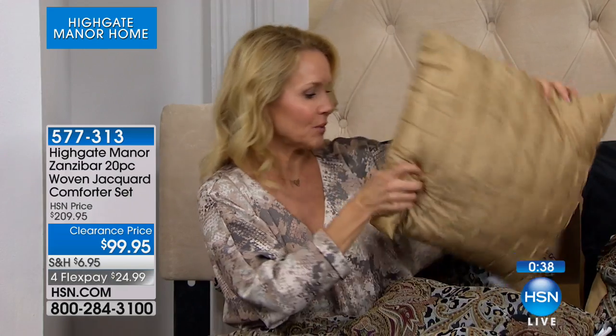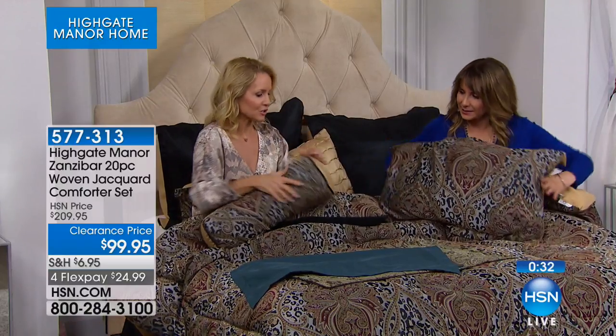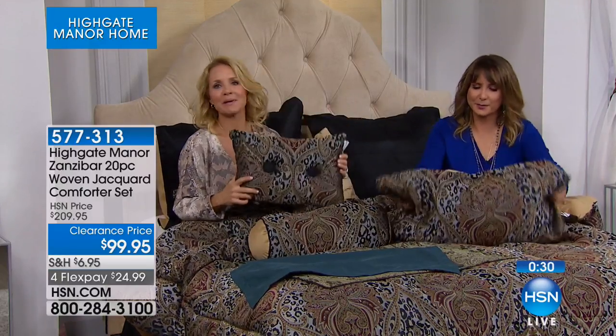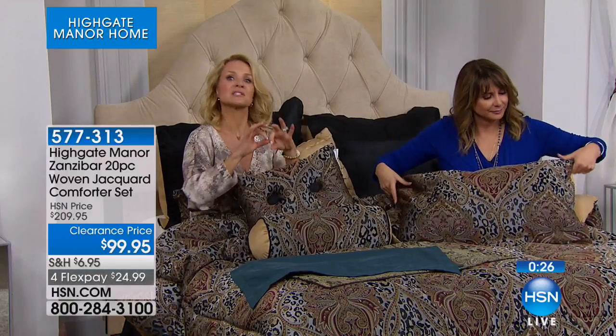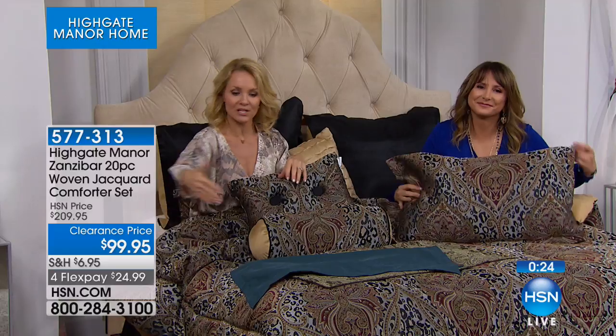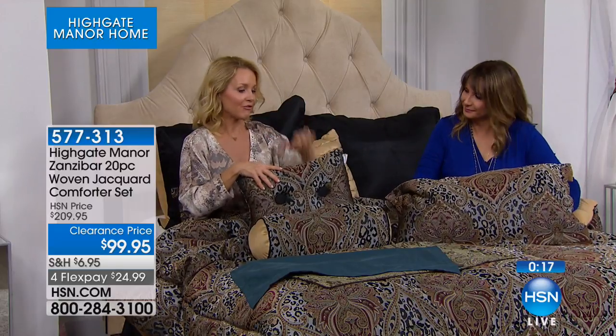We have our Dupioni silks, and we have our woven jacquards, and then we have all of our extra trims and extra specialties. 20 pieces. Don't forget the valance too. So two valances, the panels, the tie backs, the bed skirt, the comforter, the two Euro shams that we're propping ourselves up against, the standard shams, and then the four throw pillows. I don't want to get up.